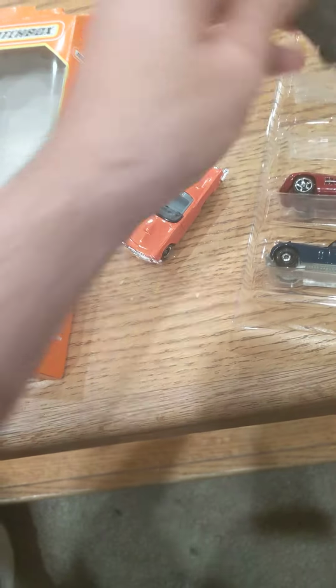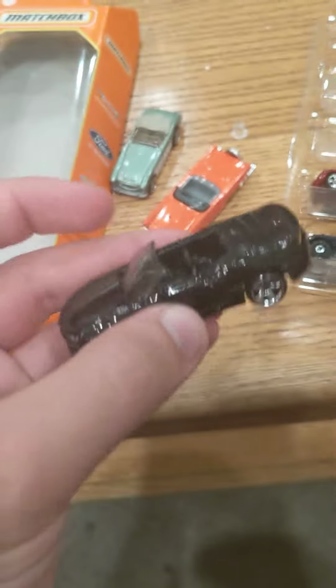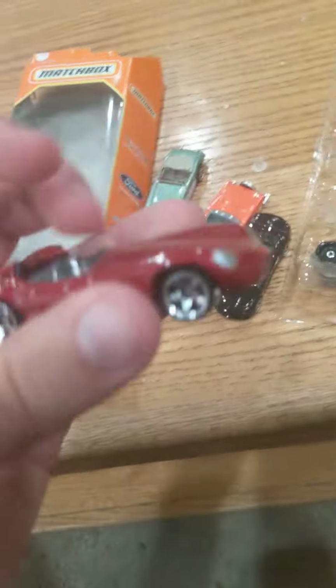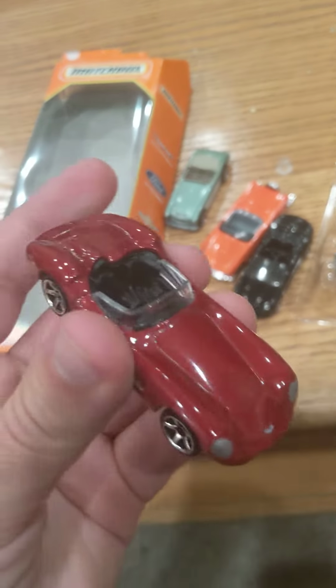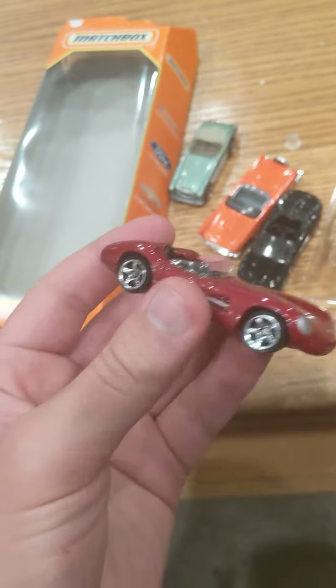And then next up is the 2016 Chevy Camaro convertible in black. Then we have the Aston Martin DBR1 Roadster in red. Now this red version is the 5-pack exclusive. This will not be sold as a mainline.